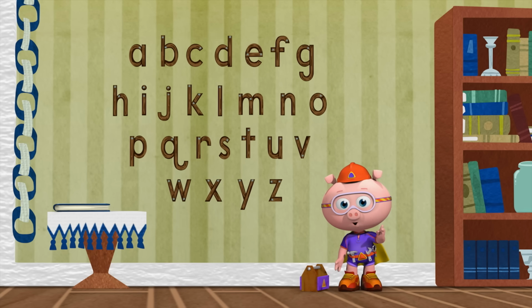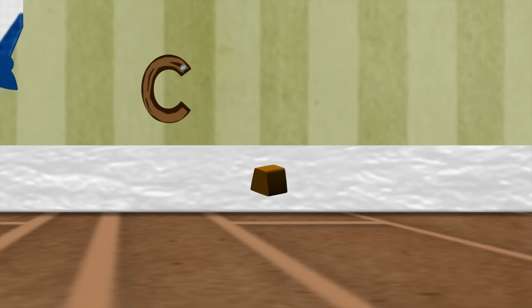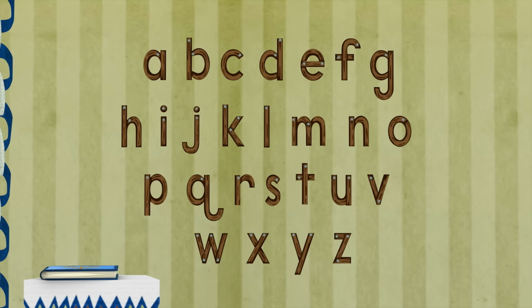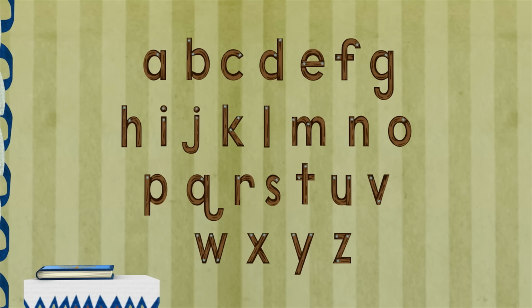Okay, the first letter in the word coins is C. Where's the C? There! There's the C. Now we need the letter O. Where is the O? There! There's the O. Now where's the letter I? There! There's the I. Now where's the letter N? There! There's that nifty N.